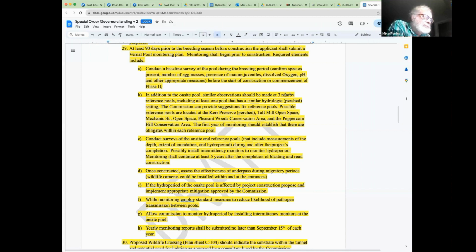So if I was designing this as a scientist, I would ask for three pools, or propose three pools, rather than two. I mean, the commission can certainly go with two if they want to do that. But I think adding a third pool is not an unreasonable ask.